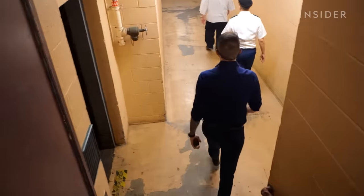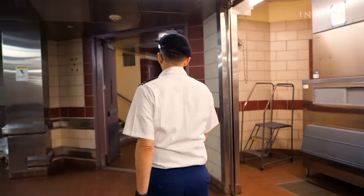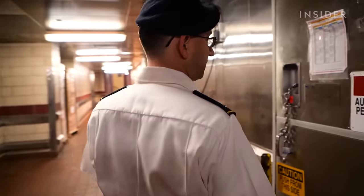The food is prepared underneath the mess hall, in a labyrinth of hallways, kitchens, and freezers. So feeding 4,000 cadets is certainly a challenge. It is also a very well-oiled machine. You've got multiple refrigerators and freezers here.